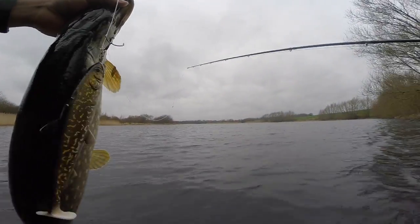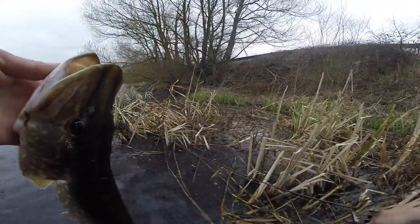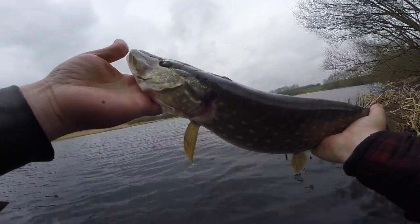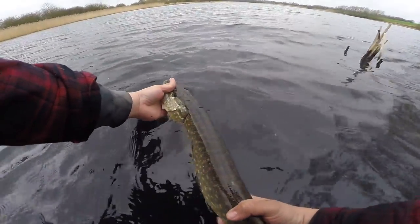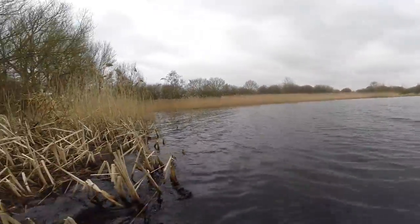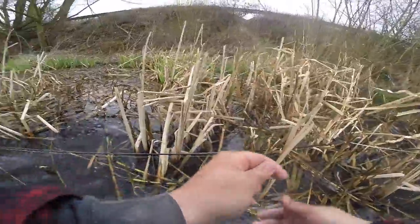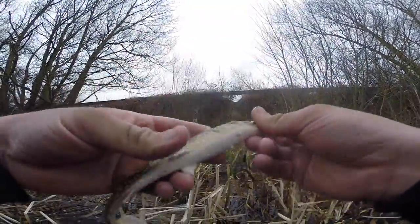Same lure. Good stuff. Yeah. It's covered in leeches as well, but yeah, nice fish. Got a lot more meat on him than they normally have in here. Same bait, absolutely getting crushed today.